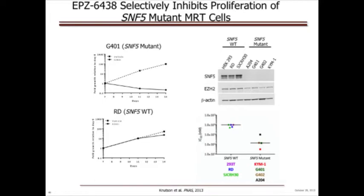And that's what you see here, this G401 cell line. It lacks expression of SNF5, has biallelic loss of SNF5. And what you see is a fairly robust cell killing in these cell lines compared to vehicle. You can also contrast this to what we see in a control cell line, and I use the term control cell line somewhat loosely here. This is actually a rhabdomyosarcoma, which isn't really a perfect control, has nothing to do with rhabdoid tumor, but there's really no examples of rhabdoid tumor that we can get a hold of where there isn't a biallelic loss of SNF5, so this will have to suffice. But you see there's no effects of the EZH2 inhibitor in this cell line.